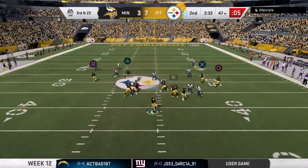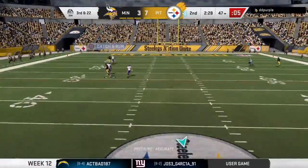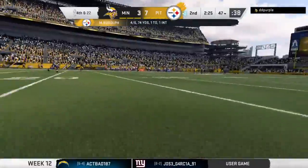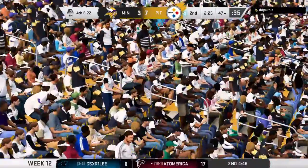Stop. 3rd and long, it's Rudolph. He wants it all for the end zone. And that'll be incomplete. Well, they took their shot all right, but it comes up empty, and it's 4th down.